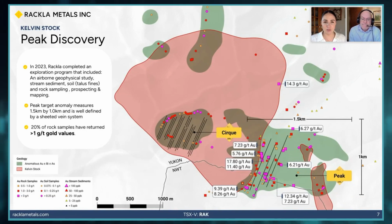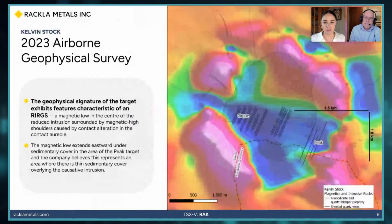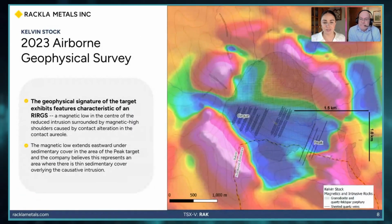And in this release, we also saw your geophysical results from the Kelvin Stock. Can you discuss the data and any geophysical characteristics that stand out?